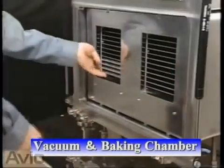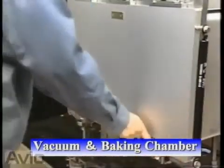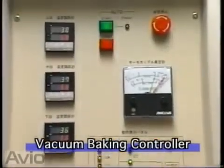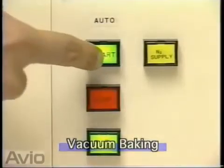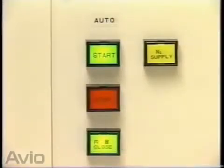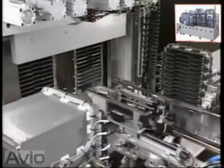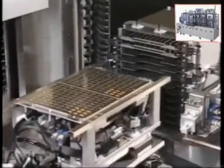By heating in a vacuum environment, moisture, oxygen, and organic solvents are removed. This results in a favorable operating environment inside the package after the sealing. Vacuum heating technology from AVIO is fully utilized. A package heated in a vacuum is taken out of the chamber to the seam welder.